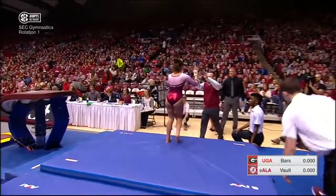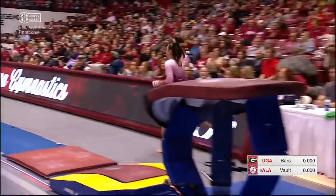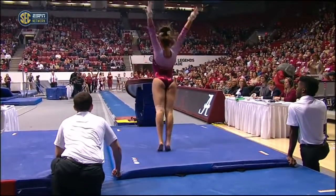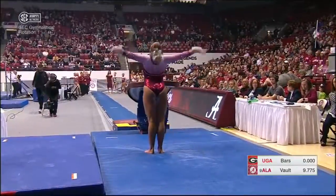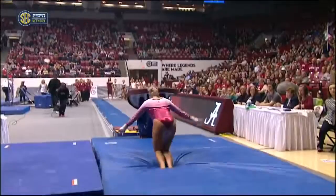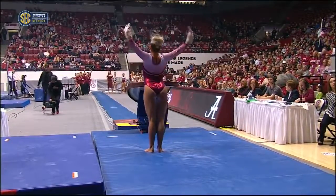Yurchenko full, some leg sloppiness there, a slight bend and a hop on that landing backwards a little bit. But a good starting off point for the Crimson. Attempting to stick that Yurchenko full. It wasn't the best vault I've seen, with ample body position in the air, just a little bit short in that landing.